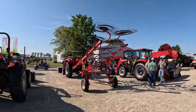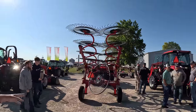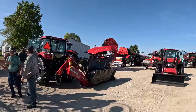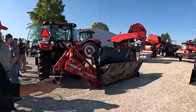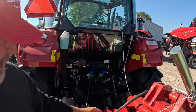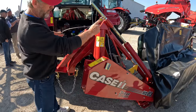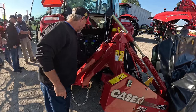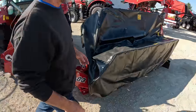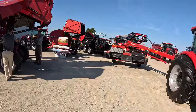Okay, so all kinds of attachments. This one holds down on the ground, like a rake. It's in transport mode right now. And this gives you an example, maybe more of a size tractor for the hay. This is a hay mower. You've got hydraulics for folding, and your PTO for operation, and it's mounted on a three-point hitch. That's a pull-type hay mower, or they call it a disc binder.